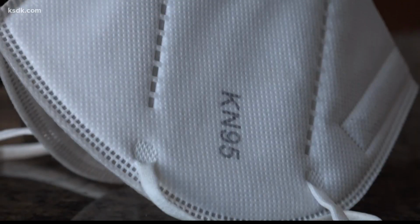Right now it's so hard and we don't know who's infected until they're showing symptoms, and you can get it from anywhere. Justina Cornell, 5 on your side. And Justina says you can clean and reuse your KN95 or N95 mask by storing it in a paper bag for a day or two in a dry place. Keeping it in a dry environment is important so the virus does not spread or stay on the mask.